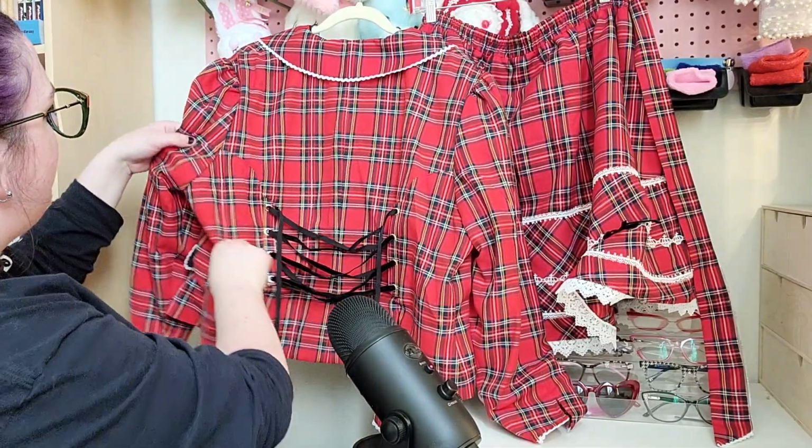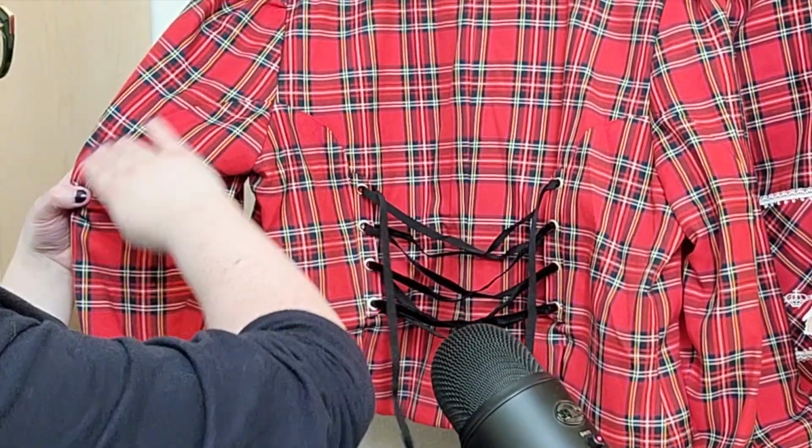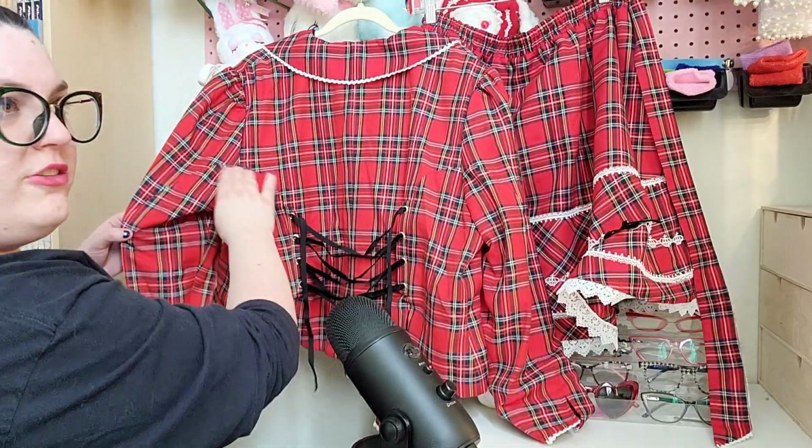I especially love the way that there's a sort of curved cut to the sleeves as well, and how they've matched that seam up right there. Okay, so I am going to do a quick try on of this. If it does not fit, I will show you my try on footage and show you in what ways it does not fit. But assuming it does fit, we are doing a 3 coordinate video because this deserves to be featured heavily, mixed and matched, and just shown off to the fullest extent that I can give it.